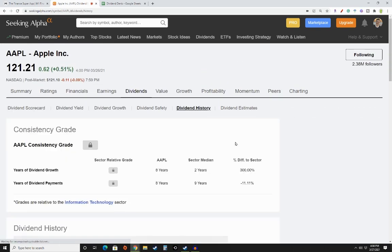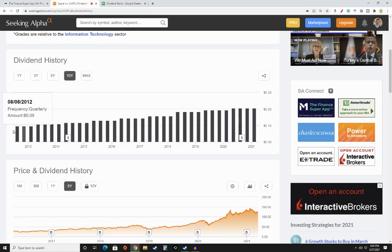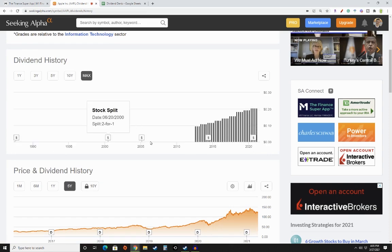If we go to their dividend history, they've only been paying dividends for a couple of years, and I say a couple, but it's obviously longer than that. So when did they start paying dividends? In 2012, right? So if you had Apple before that, you were just focused on growth, and that's great. But imagine if you had Apple stock during this time.